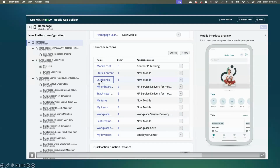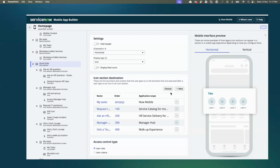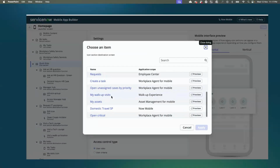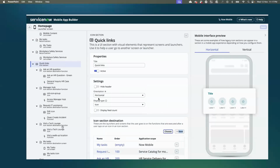Now we can talk about the quick links. So quick links are already configured. So here, similar to your my active item or my items widget on Now Mobile, we have icon, section, destination. So either you can choose one of the items that you want to make available in quick links. For example, I have chosen here my task, or you could create something of your own using the new button. So all of these are available to you. You can select either of them or create new, like I said.